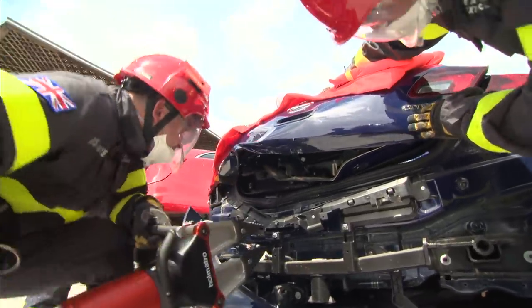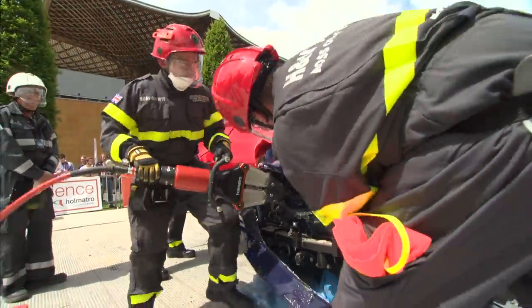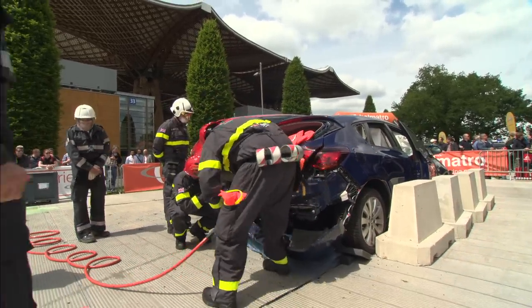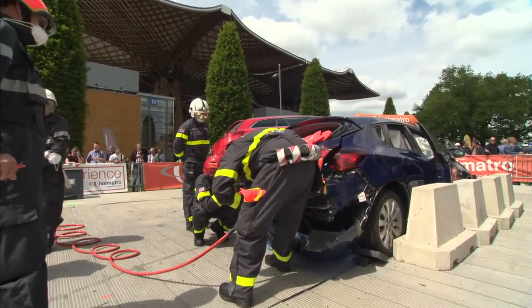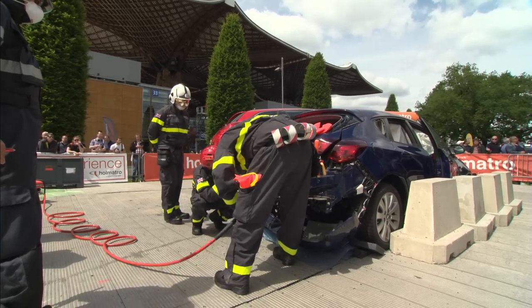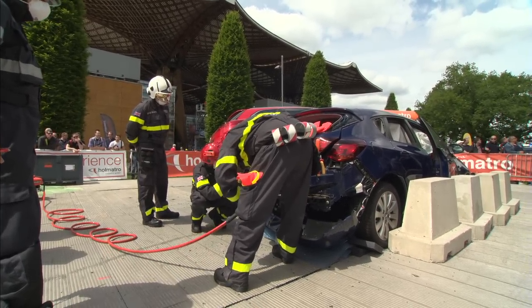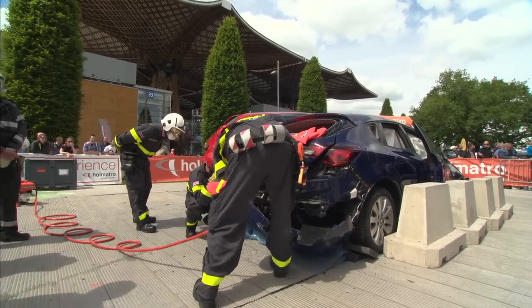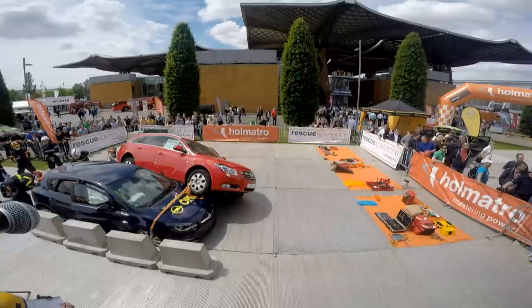So the guys are now working with spreaders to try and open the boot of the car, the trunk of the car. And that's going to be their prime method of getting in and getting out. Similar to the last challenge where the car was on its roof, it's very difficult having no access from both sides. So they're going to have to go in through the back and probably out through the back as well. Is there any possibility of getting the victim out of the front window?